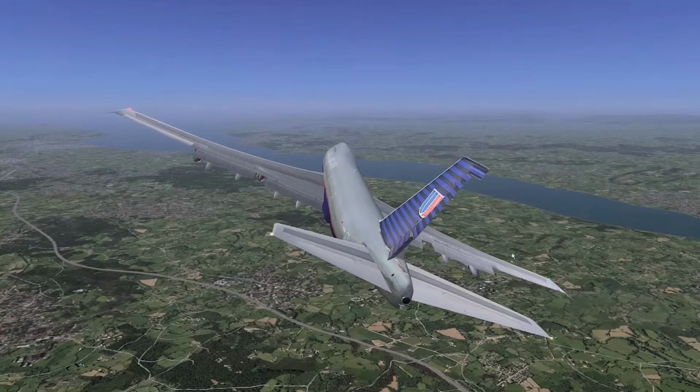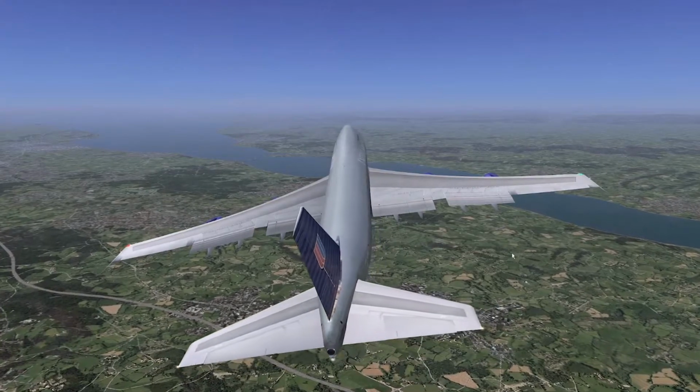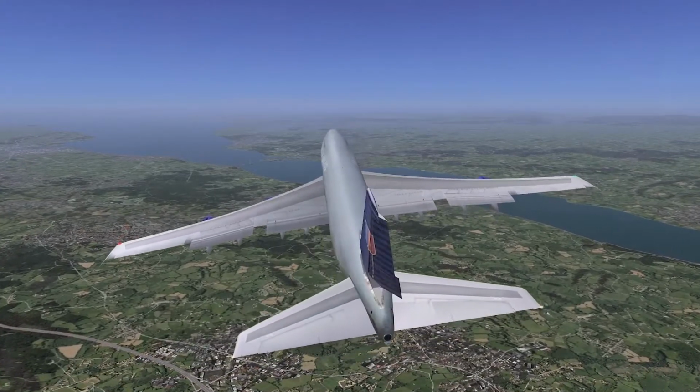I'll wrap up the flight model here because, frankly, it's borked, and there just isn't much worth talking about. It will fly, and you can complete flights with it, but if you're looking for the feel of a realistic 747 in your flight model, then this simply isn't it.